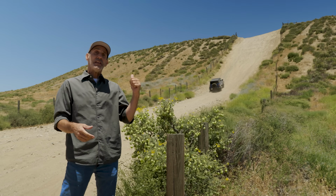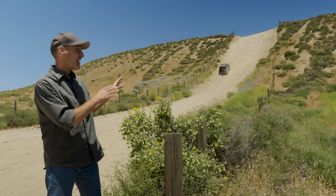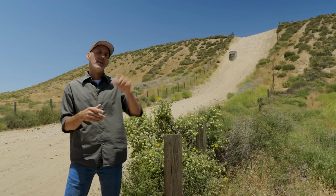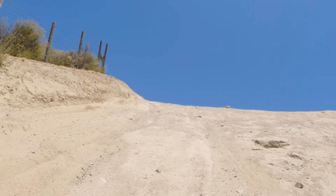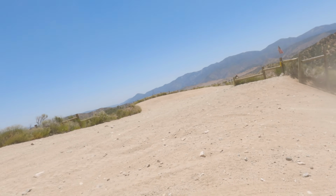What we have here is a much more substantial hill climb. Steeper, obviously, and still loose sand on there. But it's minus those ruts that we had on that last one. So it's gonna be a real test of the vehicle's ability to put the power through the tires to the ground to make momentum and get up to the top.